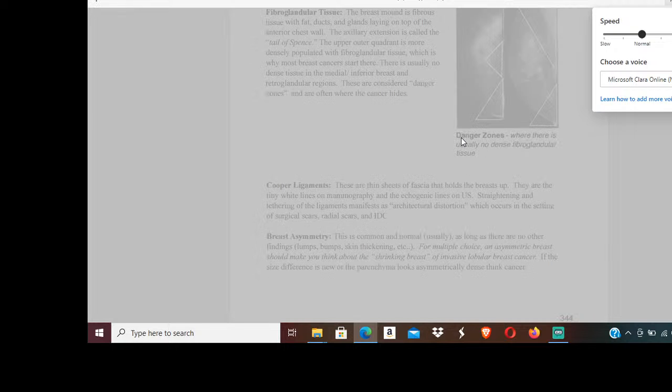Fibroglandular tissue. The breast mound is fibrous tissue with fat, ducts, and glands laying on top of the anterior chest wall. The axillary extension is called the tail of Spence. The upper outer quadrant is more densely populated with fibroglandular tissue, which is why most breast cancers start there. There is usually no dense tissue in the medial/inferior breast and retroglandular regions. These are considered danger zones, and are often where the cancer hides. Danger zones, where there is usually no dense fibroglandular tissue.